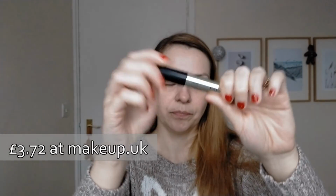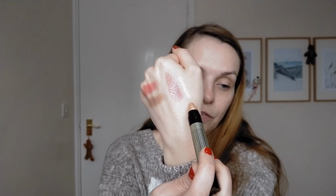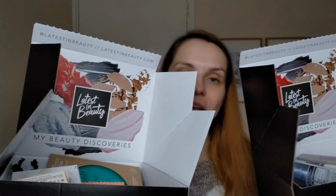And then the last thing in here, we have the Wonder Stick highlighter, which is for the face and body, and it's that one there. And that's the swatch next to the lipstick. So swatch right there. It does feel very creamy when I swatched it, and I'm wondering whether I could use this as eyeshadow as well. It doesn't say that it's eye safe, so don't do as I do. Do as I say. But I think I will try it, maybe as a corner highlight. We'll see. Okay, so these are my 2 boxes for December.